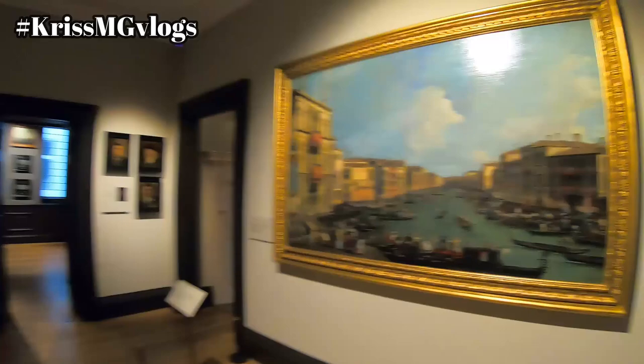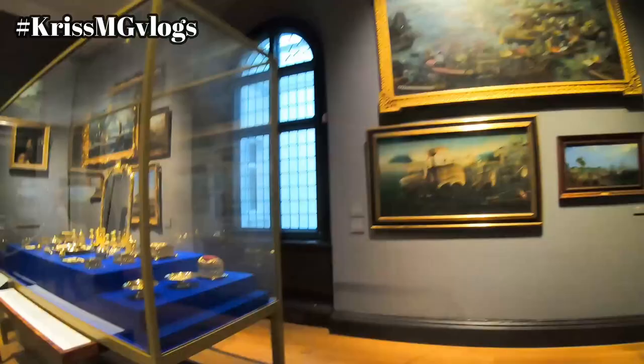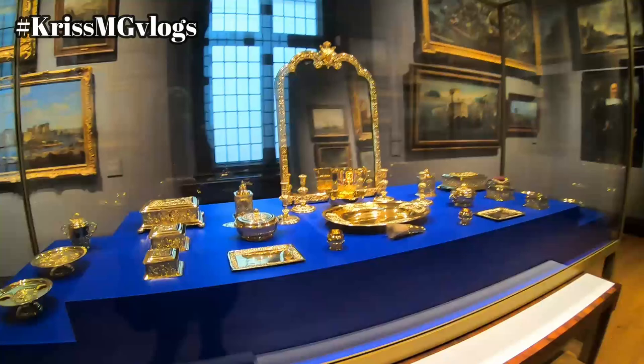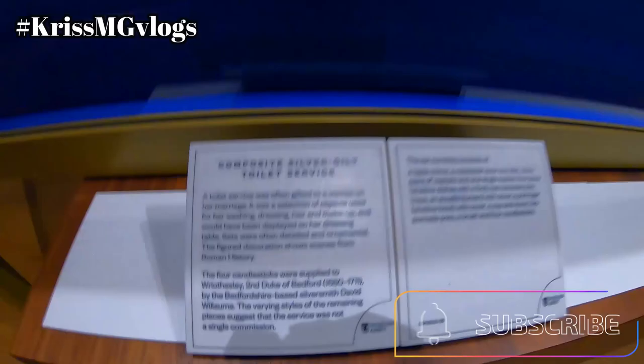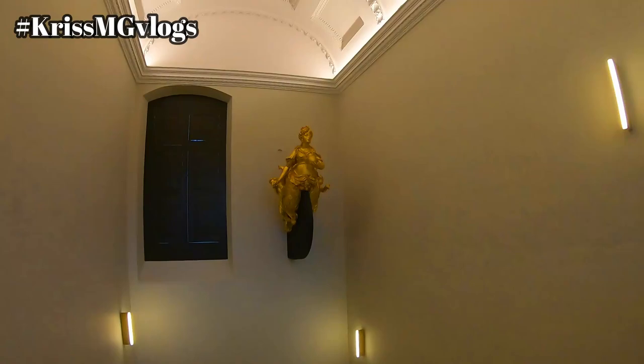Oh, look at this one. I'm gonna guess it's Italy. Look at this. Oh, this is a toilet service. A toilet service was often gifted to a woman on her marriage. Wow. That's quite impressive. Okay, oh, so maybe that's it. Oh, look at this. Over there, that's nice.